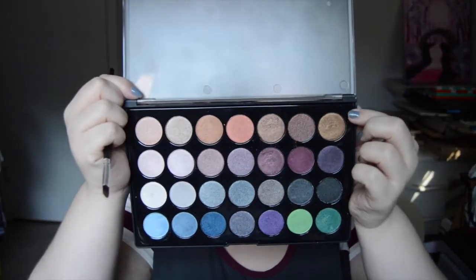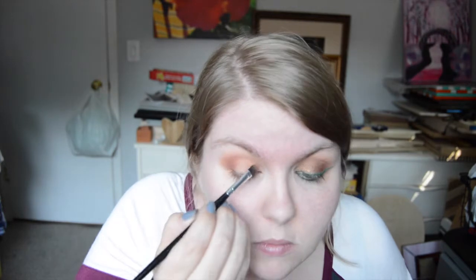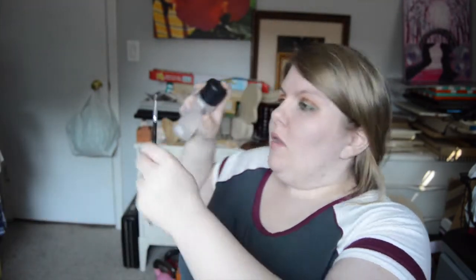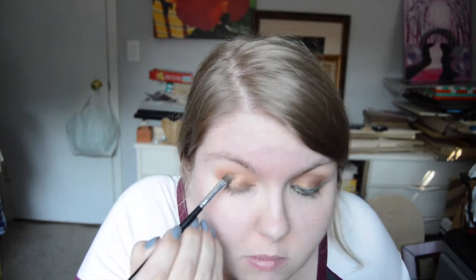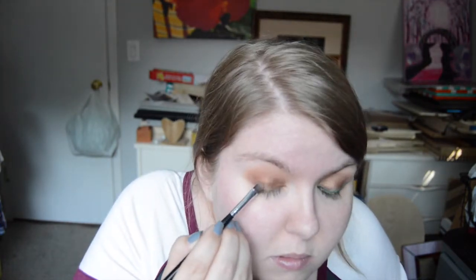Okay, so my eyes are already, the crease is done with the Morphe 35F palette, but I'm going in with the color, the bronzy color, just all over my lid, which I don't have any MAC Fix Plus at all on my brush until now. It wasn't paying off the way I wanted it to. That is why I spritzed a bit of that on there, and as you can see, it works a lot better with the MAC Fix Plus.